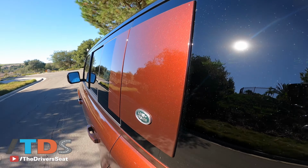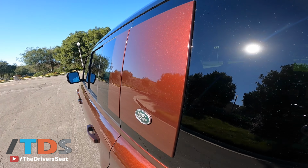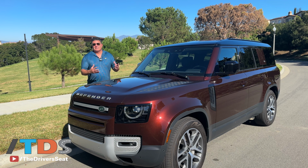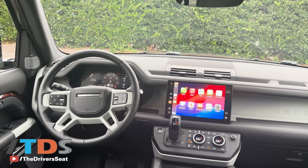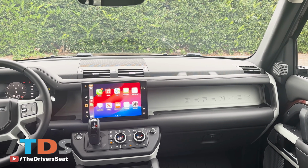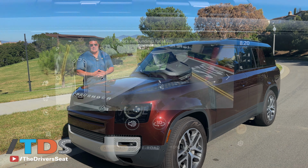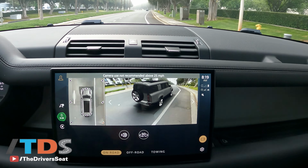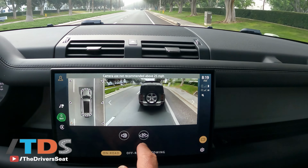We've been driving it for the past week, and I think they really nailed it. We've had some technology, electronic glitches, but that seems to be standard with just about every Land Rover. So hopefully they'll get those worked out at some point. But it's a stunning vehicle, and the one you're looking at here is priced around $87,000.